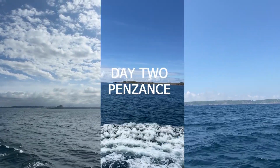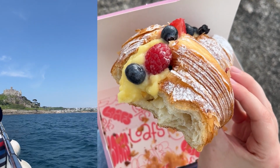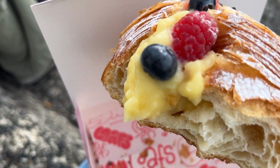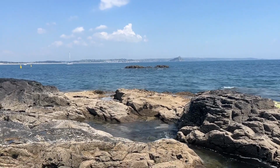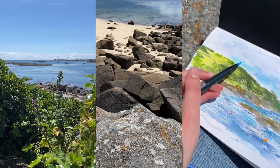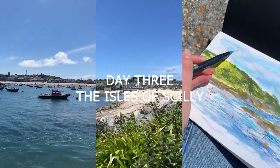And then the second day we stayed in Penzance and we did a little boat trip and I had this super nice croissant, which was the croissant of my dreams really. And we saw St Michael's Mount up close on the boat. The boat thing was supposed to be a wildlife spotting trip, but sadly we didn't see any dolphins, but you can't really control that.